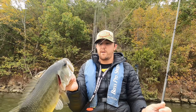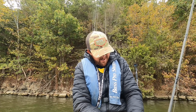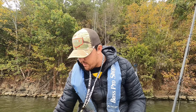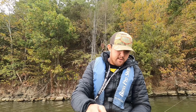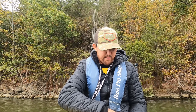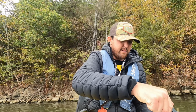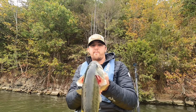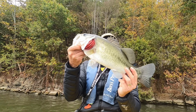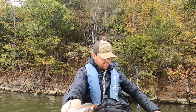Forgot to turn the camera back on, so I didn't get it on live scope, but these fish are out here suspended in the channel, and every now and then I look over and I see one sitting out there, and I throw the Senko, and there's nothing else around them, so I think they see the Senko and they've been getting it. It's a solid one right there, best one of the afternoon so far. Let's see how long he is.